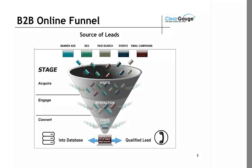You may need dealers and distributors. You may need their websites in the process as well. But you need to think of your environment as a funnel, and that you're trying to get from wherever you message and use as environments to attract visitors to your site. Once you get them there, you really want to engage them, and then you want to convert them.